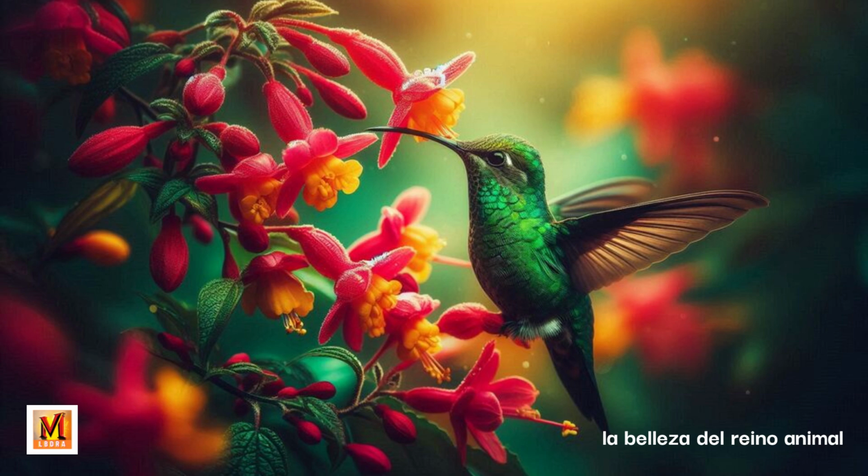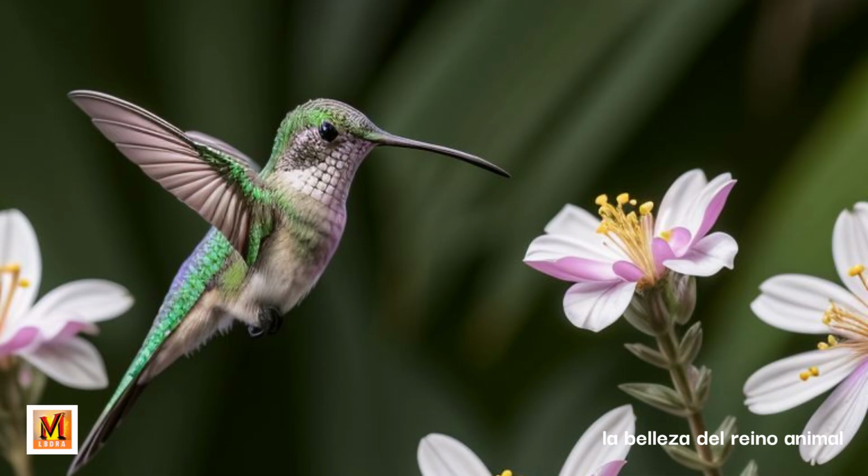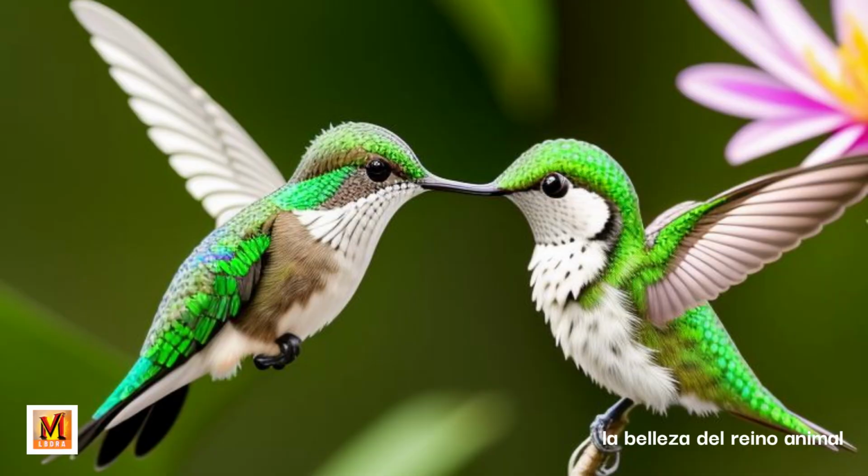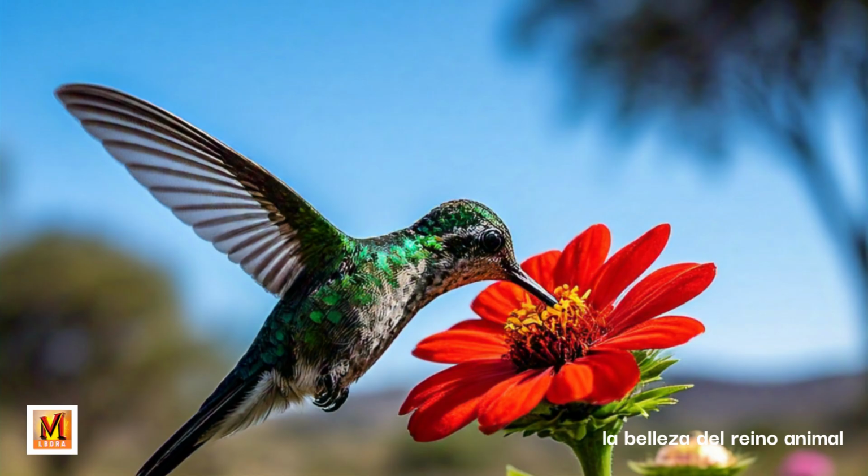2. An ultra-fast metabolism. It has one of the fastest metabolisms in the animal kingdom. To maintain its energy level, it can consume nectar from up to 2,000 flowers a day. Despite its small size, its heart beats at a rate of up to 1,200 times per minute during flight.